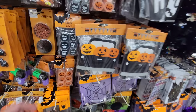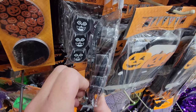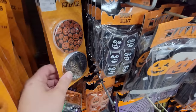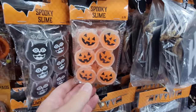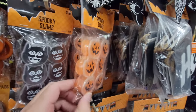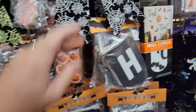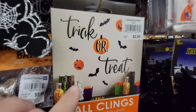Okay, let's come on back over here for a minute because I saw, look at this, spooky slime. It's like little black cat containers with slime. Oh, look, notepads, spider webs, and pumpkins. And then we have more spooky slime here with the pumpkin shaped, and it's orange slime. What is this? Happy Halloween banner, wall clings.